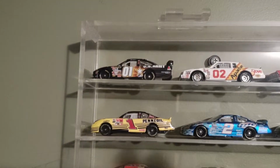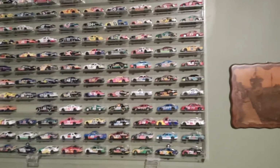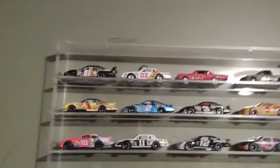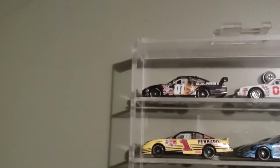Figured I'd show you some of my... I always say that I have a display case where I was trying to get one of every number. So I figured today we'll start going through some of them. I don't know all the names. It's been so long, and I admit that's bad, but let's give it a shot.